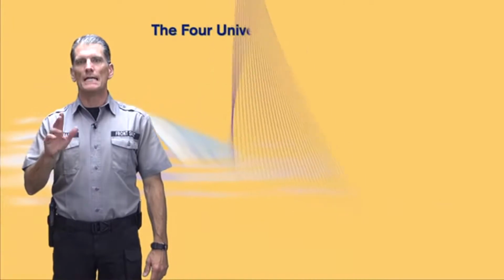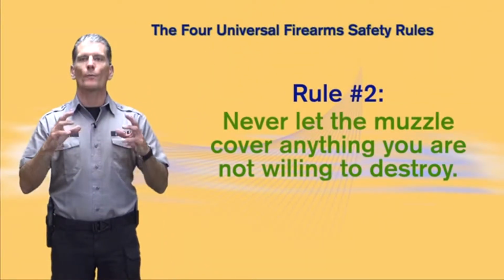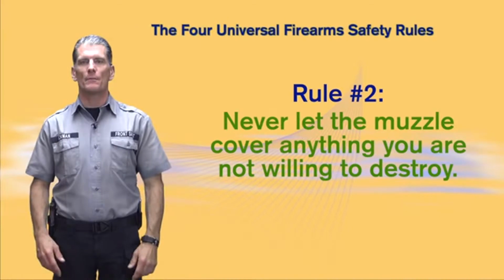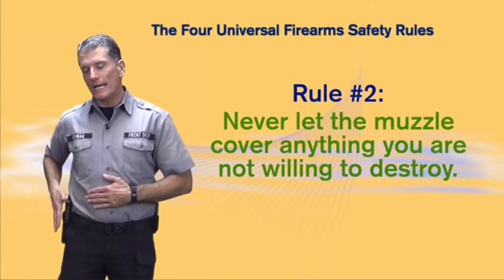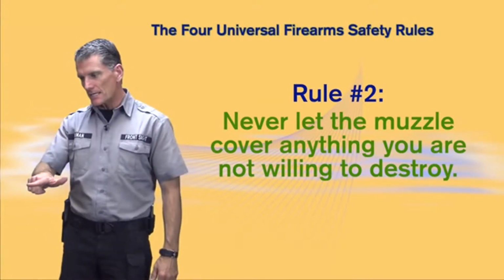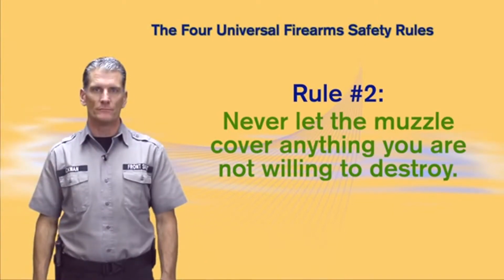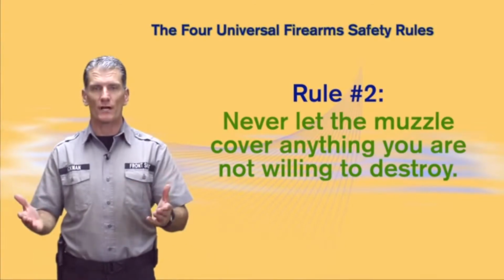Rule number 2. Never let the muzzle, that is the front of the gun, cover or point at anything that you're not willing to destroy. Well, the fact that that muzzle exists means that it's pointing at something. When you have your handgun in the holster, the muzzle is pointing at the floor. You set it on the nightstand, you're covering the wall. You open up the safe, set it on the shelf, you're covering the back panel of the safe. Are you willing to destroy all of those? Yeah, you better be, because that's what you're covering.